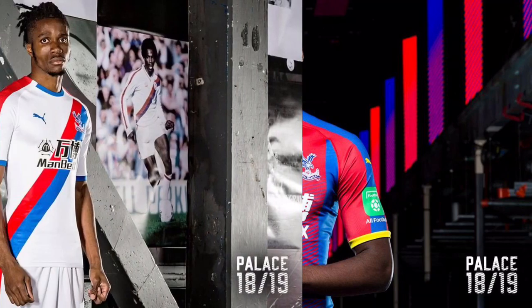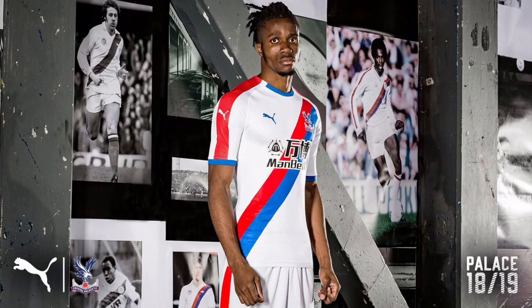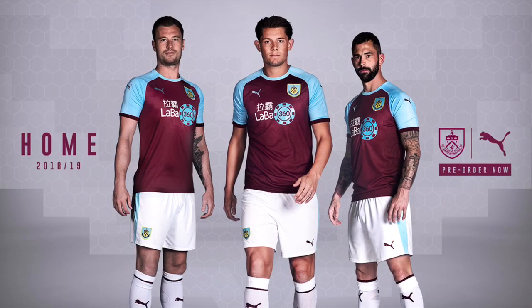Crystal Palace, I'll give them a 6. Pretty basic, nothing out of the ordinary for them. For their home kit, really not much changes. Those lines in the center may be a little different. But I really like this away. I'm going to give this a 7, with the diagonal stripe down the middle and that red stripe on the sleeve. I really like that, so I'm going to give them a 7 there. So 9th place for Crystal Palace.